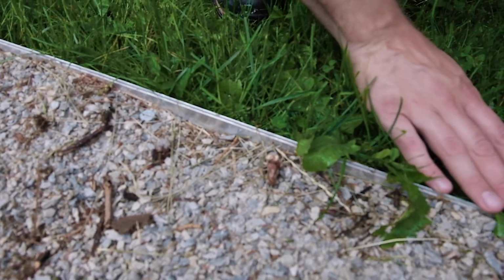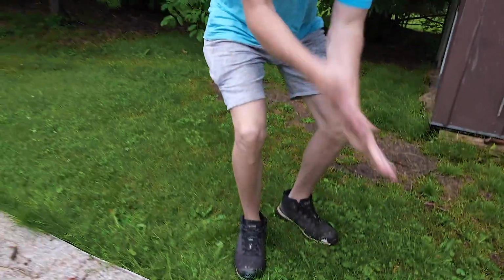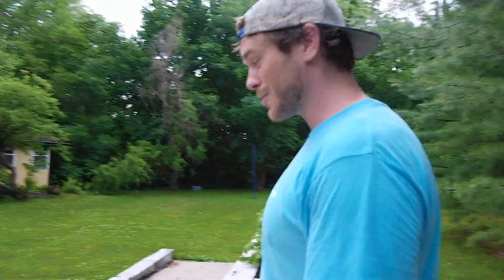And then we're gonna put soil on the other side here. And then on top of this, we'll put some flagstone and then some pea gravel in between. So it's nice on the feet. But we've been laboring away. It's a labor of love. We're happy with where it's at. It's time to eat some veggies.